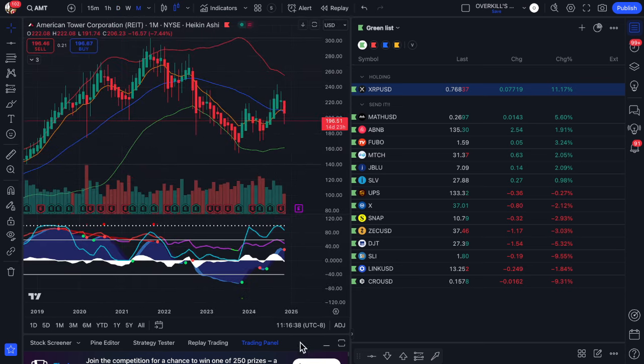So again, we don't want to take this trade, right? Red dot on the monthly, that's scary. Okay, I'd be out of the trade there. Would not be trading this one with the red dot. We do not buy any asset that is red on the monthly because again, we're trading against the trend.